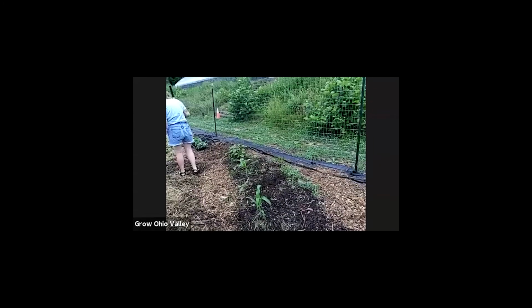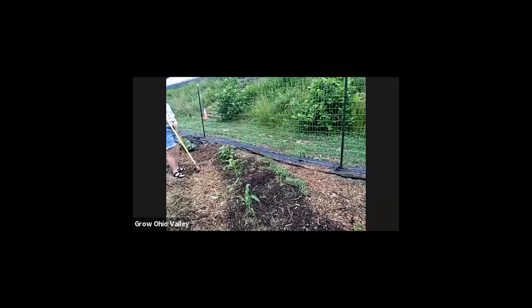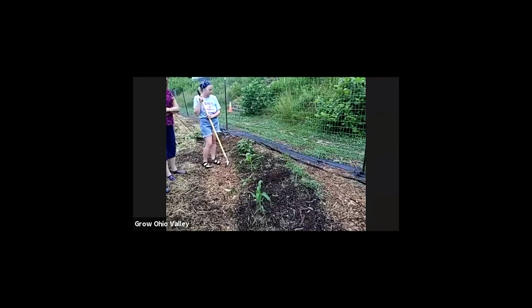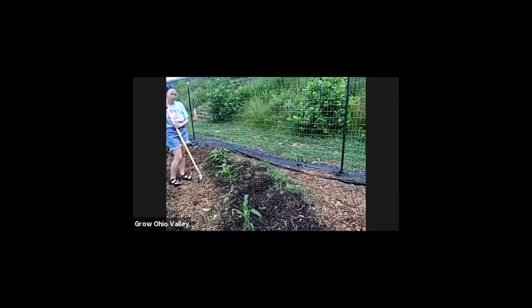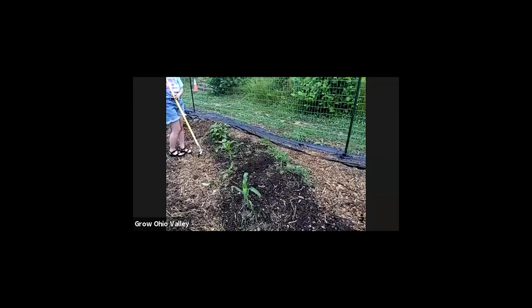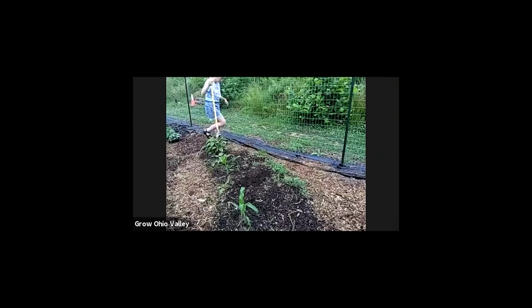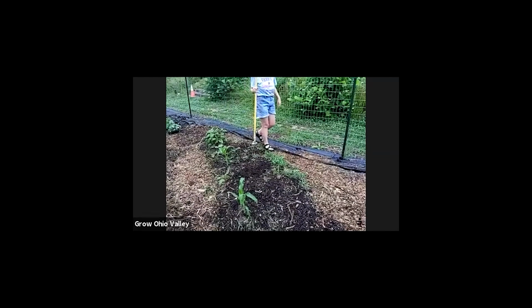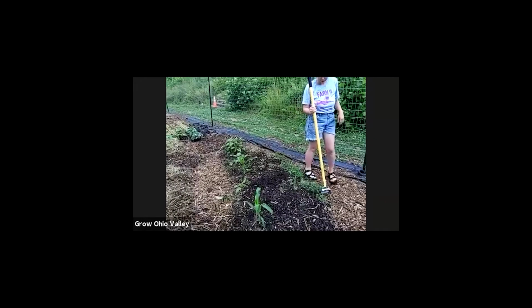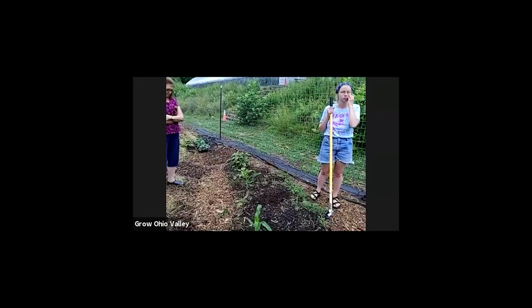So weed control is obviously an issue in any garden. If you're creating the perfect environment for a plant to live, all of the plants are going to want to live there, not just the ones that you want to eat. So weeds will pop up, and there are different ways of dealing with them. If you want to talk about that, you can go for it, or I can let Phoebe demonstrate this hoe.